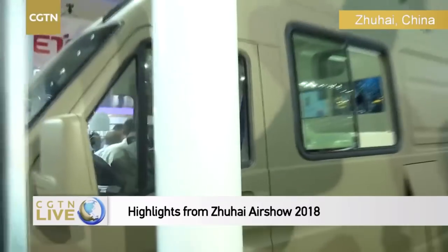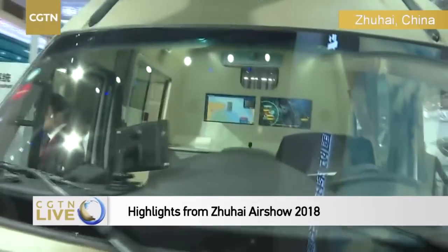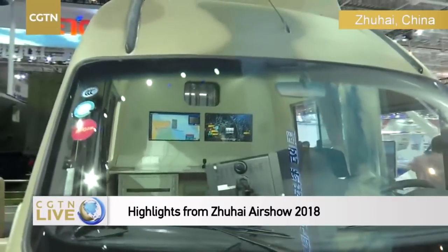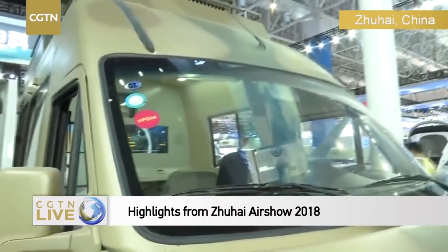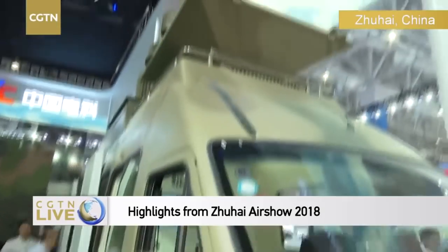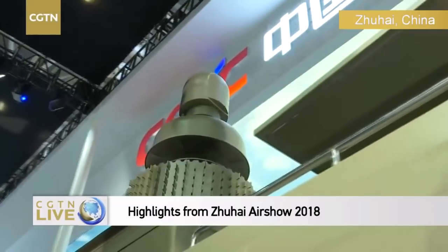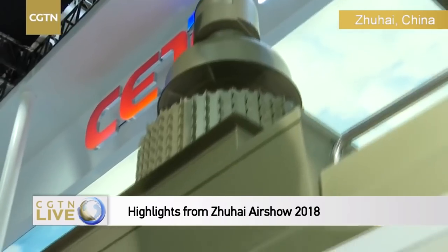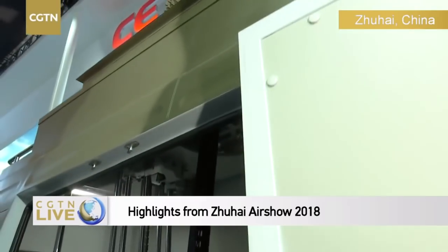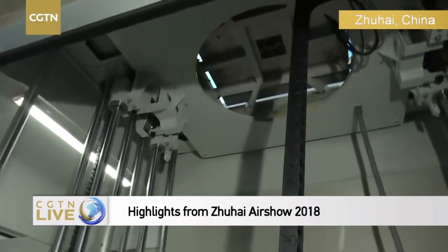Okay, can we go this way? So this car, on the top of the car, you can see a device. That is the radar. That is the radar that can detect drones or UAV. That is unmanned aircraft vehicles. So this is the inside of this radar.